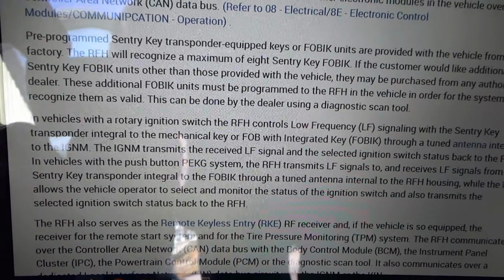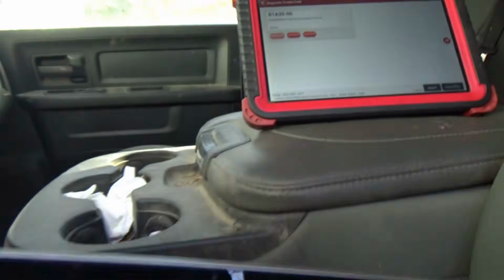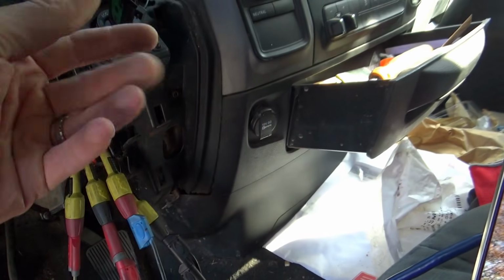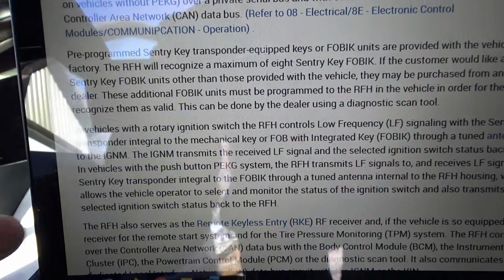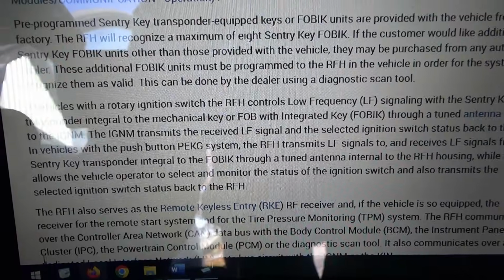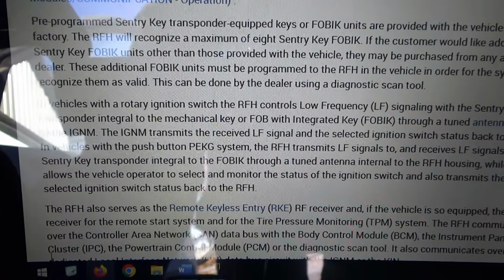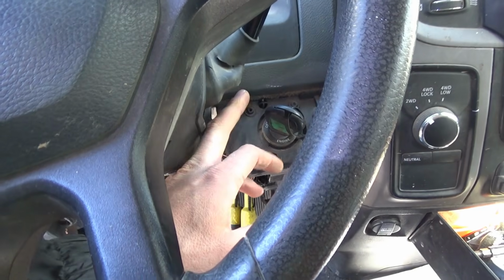So this is key right here. Our code is unidentified key communication error. Basically the key is not responding when the antenna that's in here is commanded to send out a signal. The IGNM transmits the received LF signal and the selected ignition switch status back to the RFH on that communication wire. And if it says I couldn't get a response back from the key, then we'll set this code. So potentially we still have a fault with the antenna in the ignition node, or the key itself is bad.